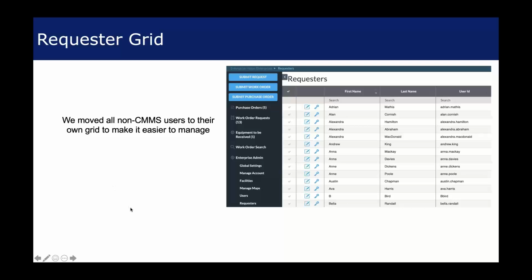Now, I know I definitely did hear from some of our admin users around the time when we made this change. So what we noticed was that, especially organizations that have a much heavier requester usage, it can be difficult to manage permissions for your actual users who are driving the software on a day-to-day basis. So we split those up into their own grid. So if you're ever wondering where a user has gone, you can always check requesters, which is right under the users menu on the admin screen.